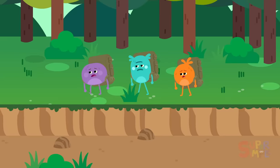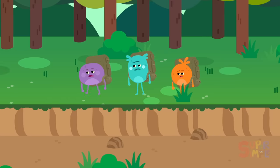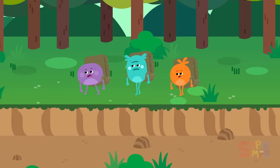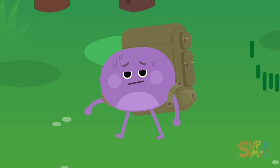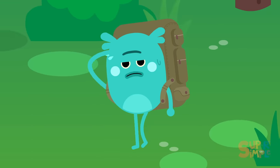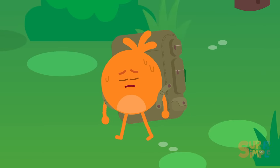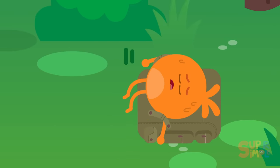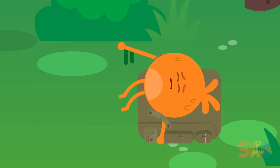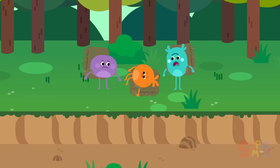The Bumble Nums have been walking all day, looking for Weepy Onions for their Weepy French Onion Soup. Right, Humble? Yum! And you, Grumble? Yum! And how about you, Stumble? Yum!